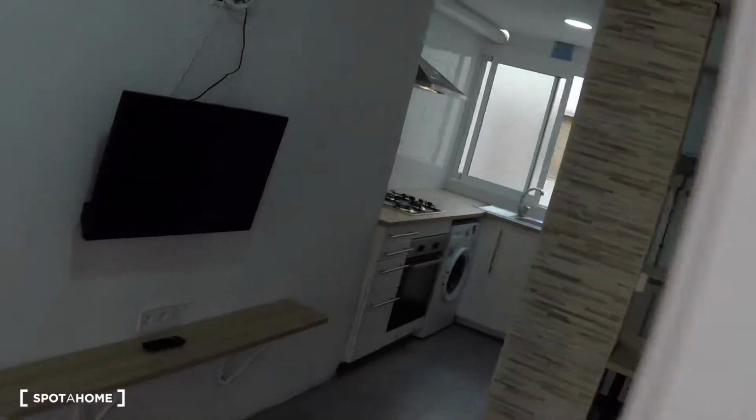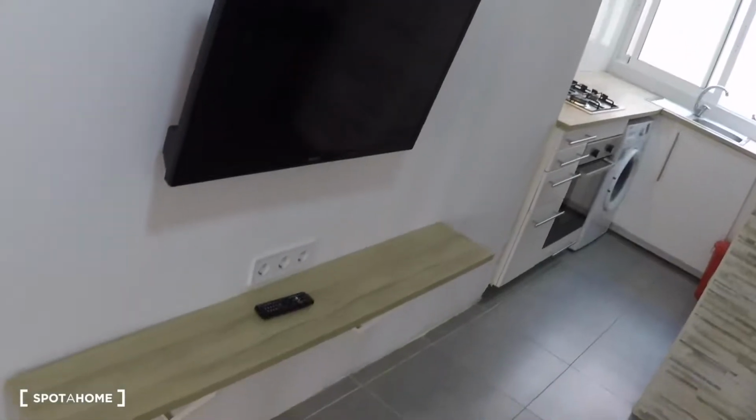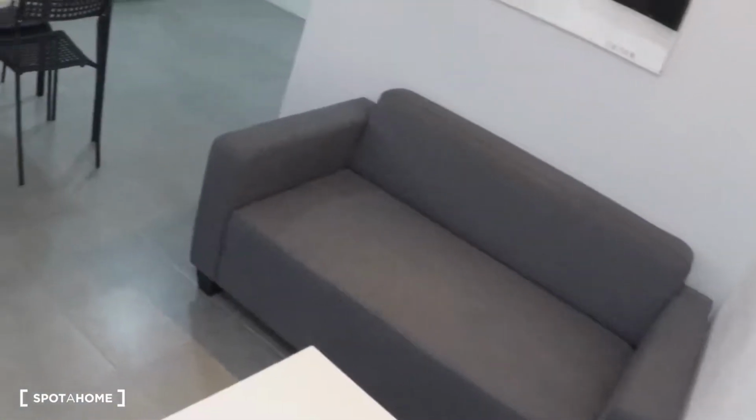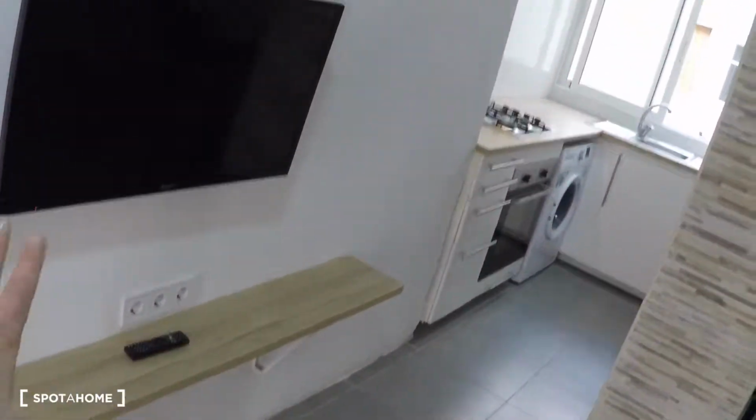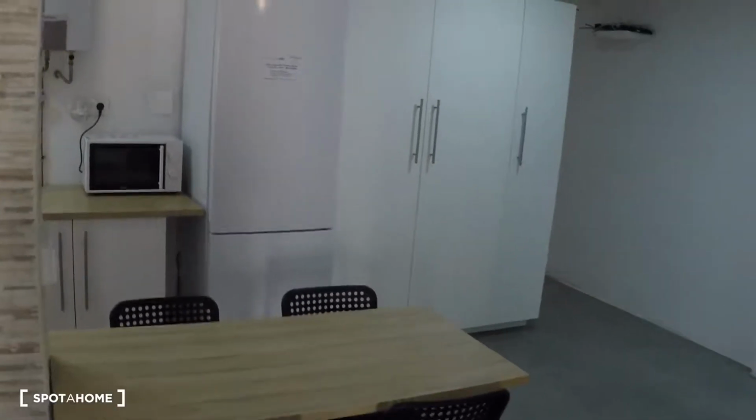So now we go into the living and kitchen area. Here you have a sofa, a coffee table, a shelf, a flat TV in that wall. You have a table, 4 chairs, and over here you have a closet with a lot of storage space.